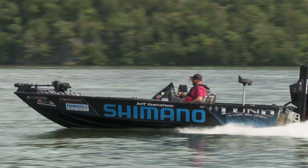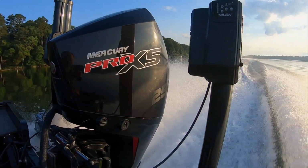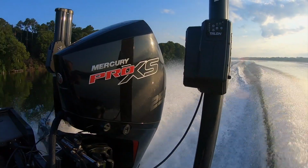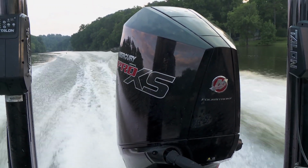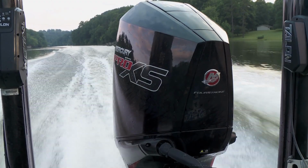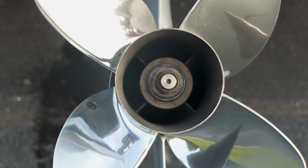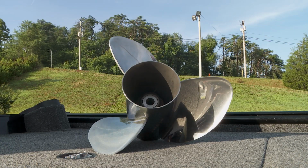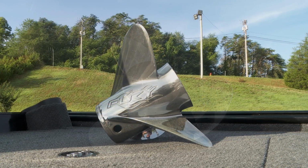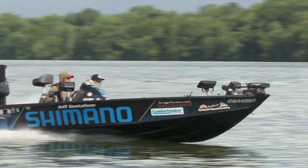The past few years I've had the Mercury Pro XS Optimax 2-stroke model, and this year we're running the new 4-stroke Pro XS. Pretty sweet motor. I get a couple extra miles an hour, a little bit better on gas, and I also love the fact that I'm not burning any oil. I'd go through a lot of oil in a season. For a prop, I'm running a 22-pitch 4-blade Bravo, and for big water and a good hole shot, that's the prop for me. You can run a 3-blade 24 on these boats, and they run pretty good as well, but that's the prop I really like. Let's go find some more fish.